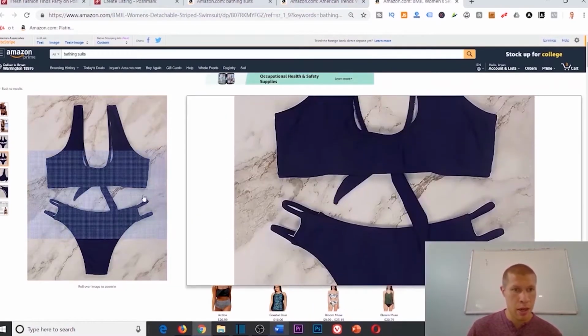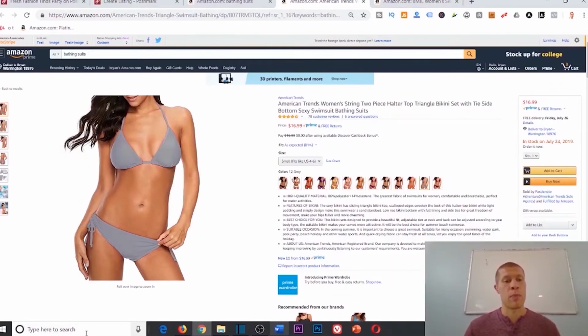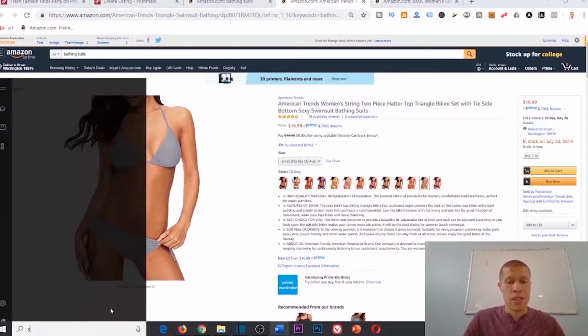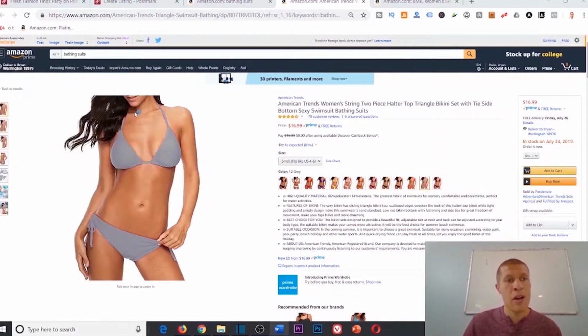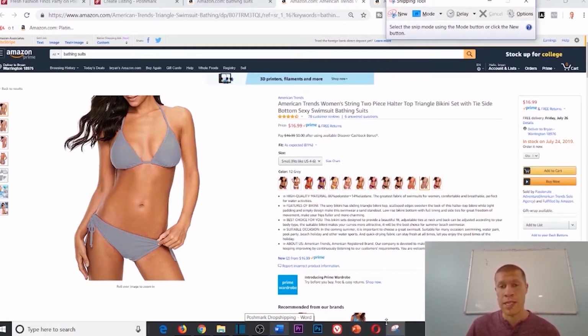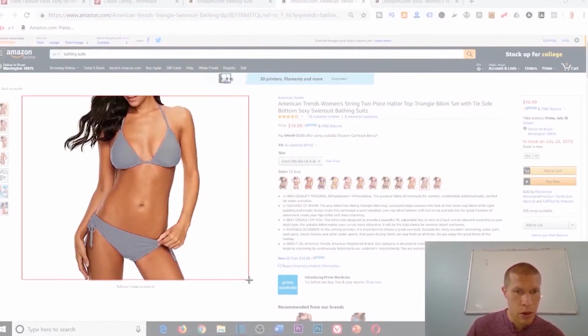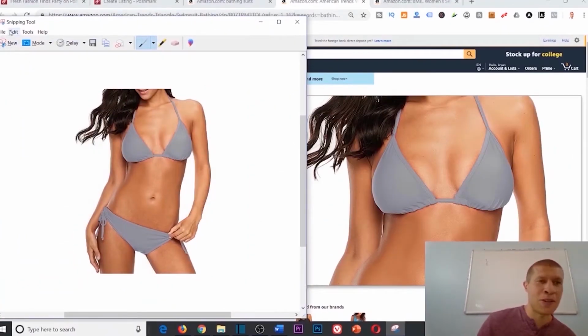Some of them you can just copy, like you right-click save, and some of them are going to play little games with you. You can't right-click save them. So in this specific example, usually you can literally right-click save, and it's really easy, but they're going to make me snip them out. So I guess I'll snip them out. This can take a little bit more time, but it's still super easy.